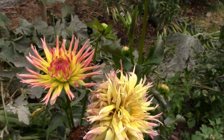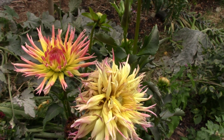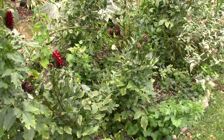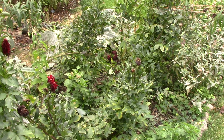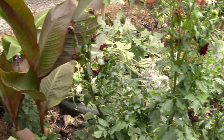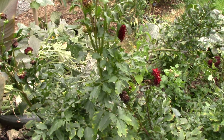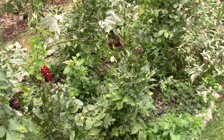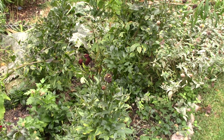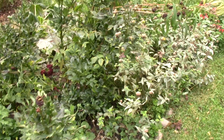Dahlia. It was very dry this year. And once again, perhaps these dahlias really have lost their energy. There have been dahlias, but they were very small. And as you can see, I didn't deadhead. Perhaps that's something that should be done more rigorously.